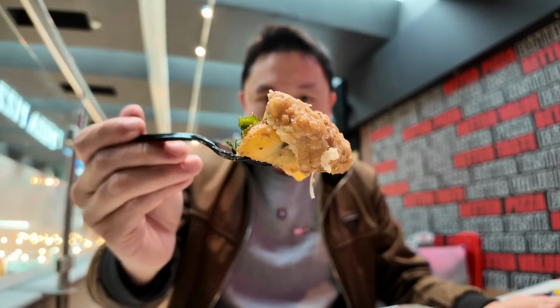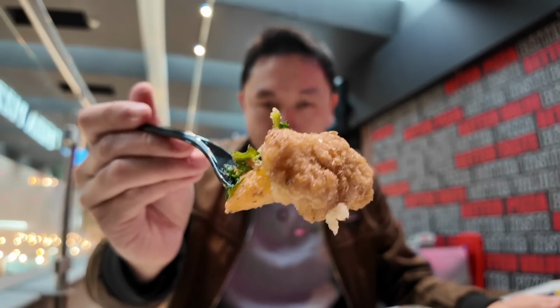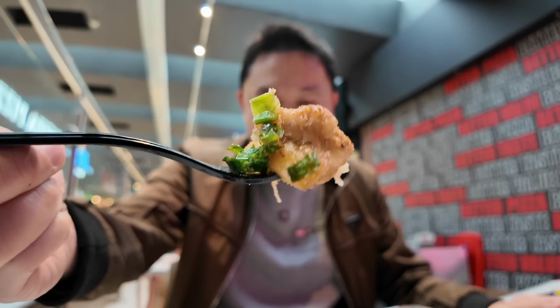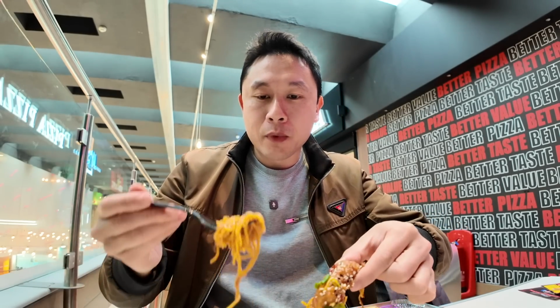This food is so delicious that I just have to go straight in with the combo bites. This first one is a salt and pepper chicken with salt and pepper chips and that great seasoning on the outside with some spring onions. Here it goes. The salt and pepper seasoning, again, is just so delicious. Let's move on to the next one. We've got the fried noodles with king prawns. Here it goes.